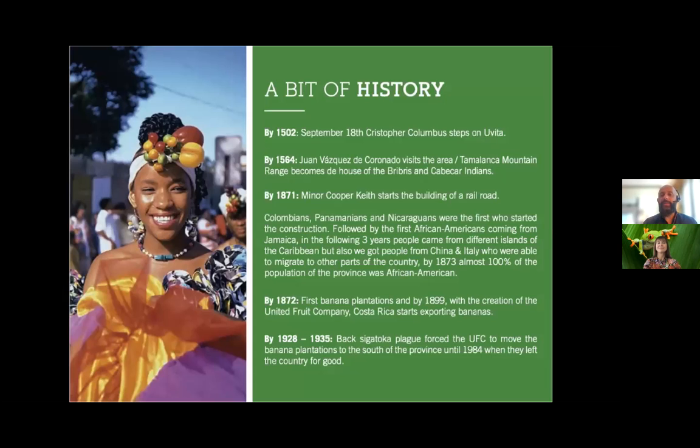Let's talk a little bit about the history of this part of Costa Rica because it's so rich and sometimes we kind of miss it, and to me it's very important to present that to you. You see the picture there, the beautiful lady wearing these amazing costumes. That's exactly what they wear for the carnival. This part of the country is actually where the first African Americans came into Costa Rica.